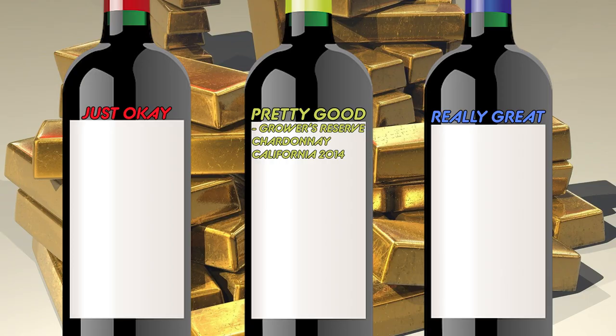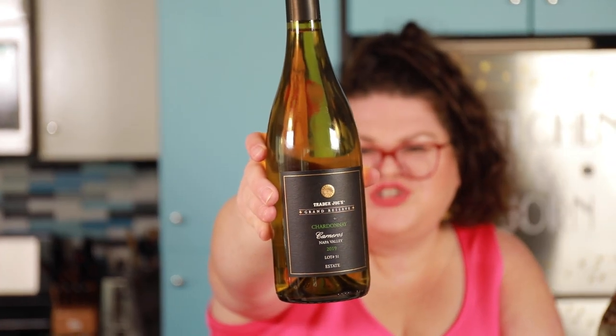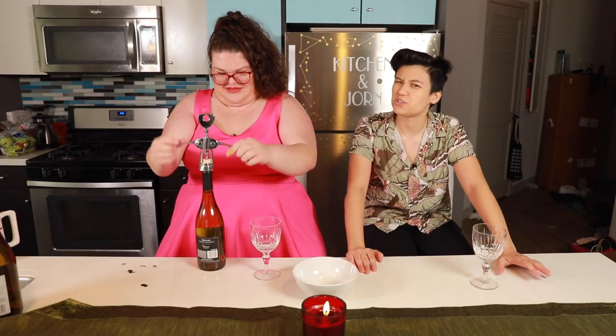Petite Reserve Chardonnay, just okay. This is the Trader Joe's Grand Reserve Chardonnay from Napa Valley? Carneros, Napa Valley. Lot 51, estate. All right. It's a lot of words to say this is the Chardonnay that's gonna taste the least like pennies. It's just trying to indicate to you that even though the top line says Trader Joe, ignore this and just focus on the bottom part of the label. What kind of grape is Chardonnay made from? Chardonnay grapes. Oh, that's almost too easy. The wines are named for the types of grapes that they're made from.